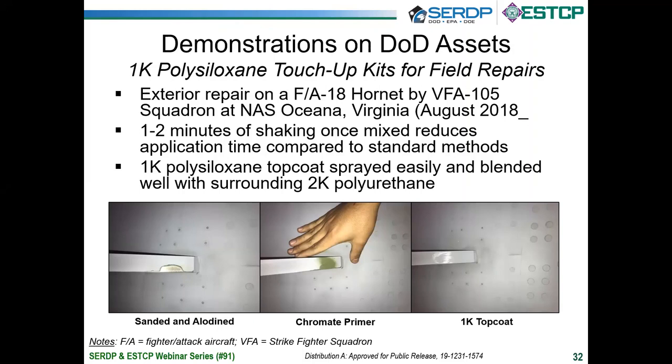You can see on the picture to your far left, that's a repair that needed to be done on the aircraft. They sanded that small area and provided the chromated Alodine treatment. That was followed by the chromated primer, and then they applied the top coat with a touch-up kit on top of that, and were able to easily perform the touch-up and repair. Slide 33.